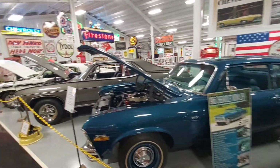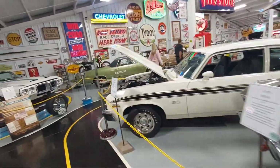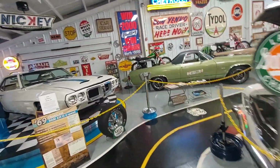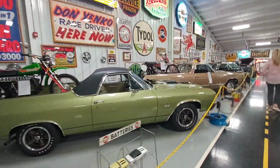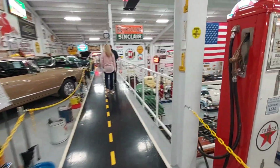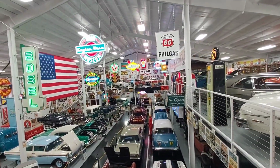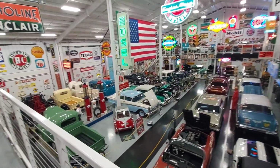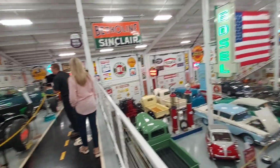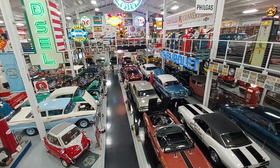If you go back on my page and scroll down, there's the Chevelle room. The Chevelle room was insane. Just insane. 69 Trans Am. El Camino, a nice little Suzuki in the back. I mean, look at this. Look at this. Crazy stuff. A lot of nice stuff, man.